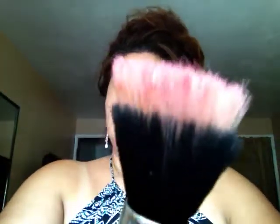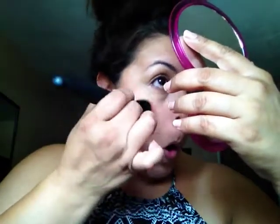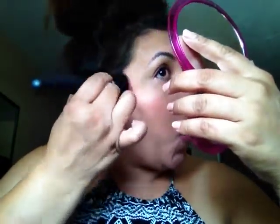I use a stipple brush. This is just from Rite Aid. It's called Renewal, and their brushes are actually really nice. This is a stippling brush, but I use it because I like the way that it blends. And because I have a full face, it's round, and there's my cheekbones down here. I don't go right here with my blush. I go over here. So I just put a little bit here, stipple it on, and then go around. And I always do this to stay on my cheekbone. Go up.